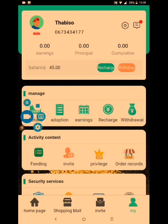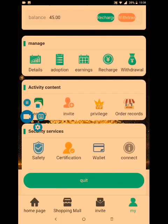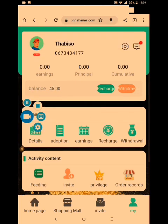Okay guys, this is the website I was talking about. I told you guys that I'm gonna drop a video about a new website. This is the website, so I don't want to waste your time. As you can see, I'm having 45 USDT, which I got from this website. First of all, I'm just gonna show you how to recharge, and then I'm gonna show you how to buy a machine. I'm gonna explain everything to you.